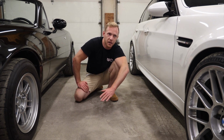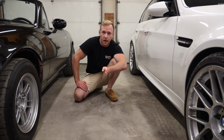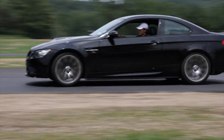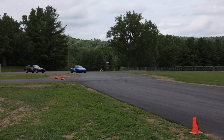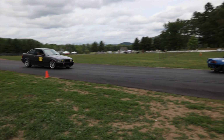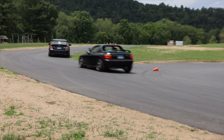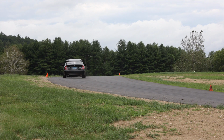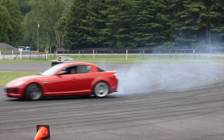At a lot of events, they're timed and everything, but I think the timing equipment was broken or something today. Something went wrong, but we judged it by the gap, and after all, it was all just for fun anyways, and I think everyone had a blast. So without further ado, let's get right into the track battle.